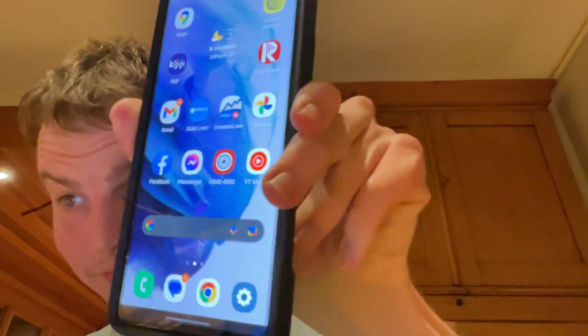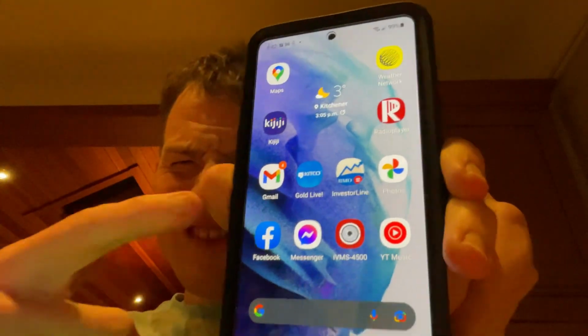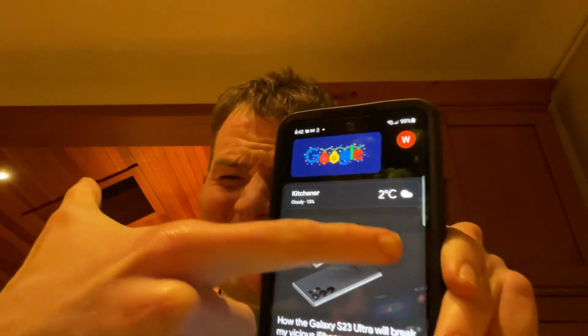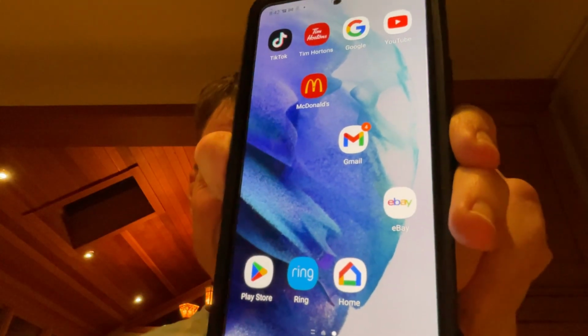Anyways, back to talking about the Google Pixel 7 and 7 Pro. The display size of the 7 is 6.3 inches. My Samsung phone is 6.4 inches. The 7 has an FHD Plus display, whatever that means, and the 7 Pro has a 6.7 inch display with a QHD Plus screen. The refresh rate is 90 Hz for the 7 and 120 Hz for the 7 Pro. My Samsung only has a 60 Hz refresh rate. My dad's phone is 120 Hz. So anyways, I don't understand what it means.